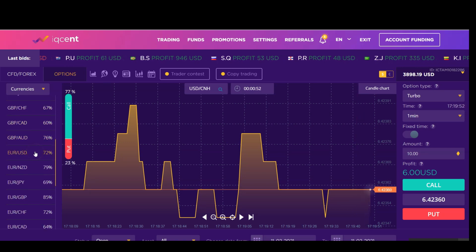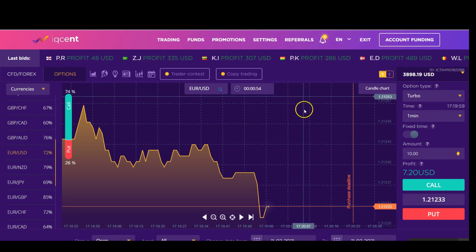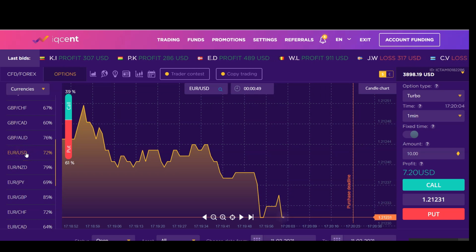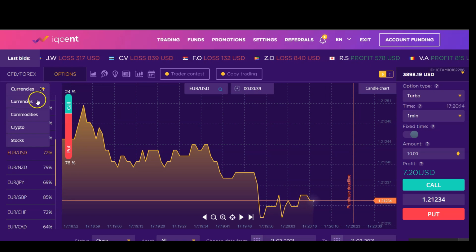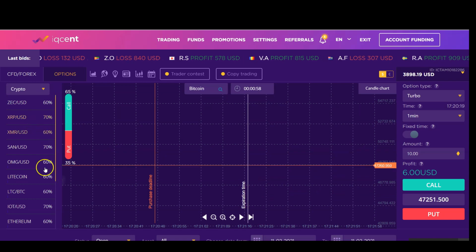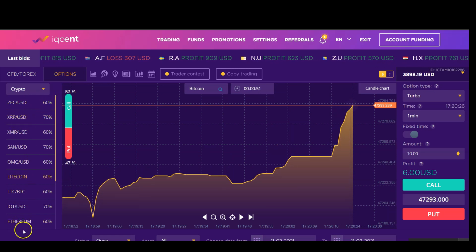For purposes of this, let's go to Euro USD. This is probably the most traded currency in high frequency trading. Now, the euro versus the USD. Everybody kind of knows those two economies are kind of like the top two, right? And you could also do something cool right here. If you hit currency on the left side, you could do commodity trading and cryptocurrency trading. Let's just look at cryptocurrency trading because that's the hot thing right now. You got Ethereum, Litecoin, Bitcoin, XRP, so different things like that.